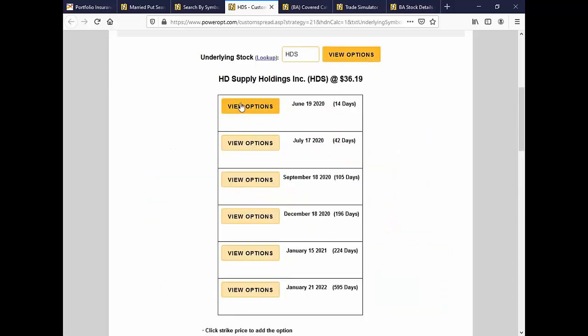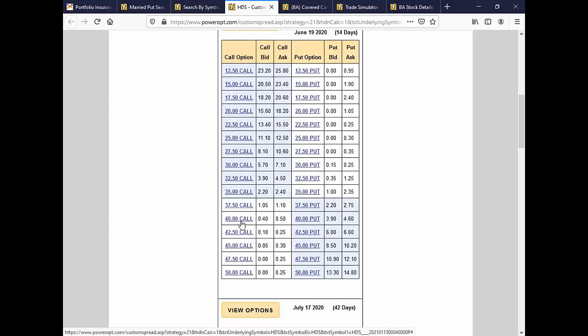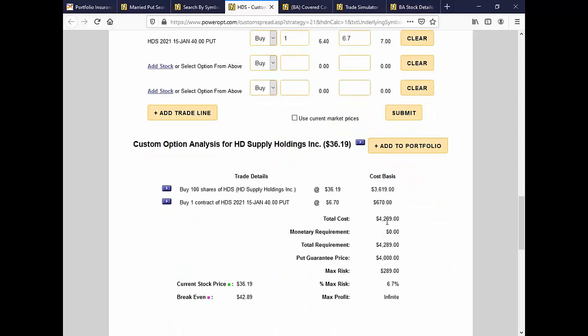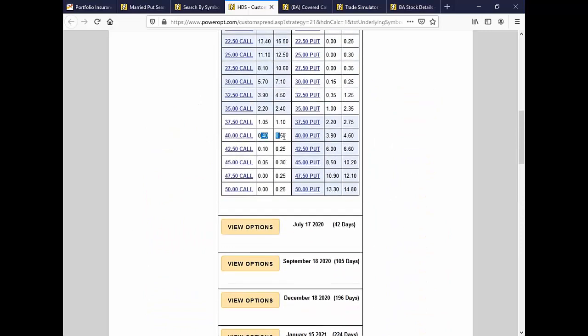Because this one doesn't offer weeklies, but let's just take the 14 day even. Look, I bought the 40 strike put, and that put my cost basis at 42.89 with a low risk of only 6.7%. The 40 call only gives me 40 or 50 cents. So let me go at the money. Let me sell the 37.5.